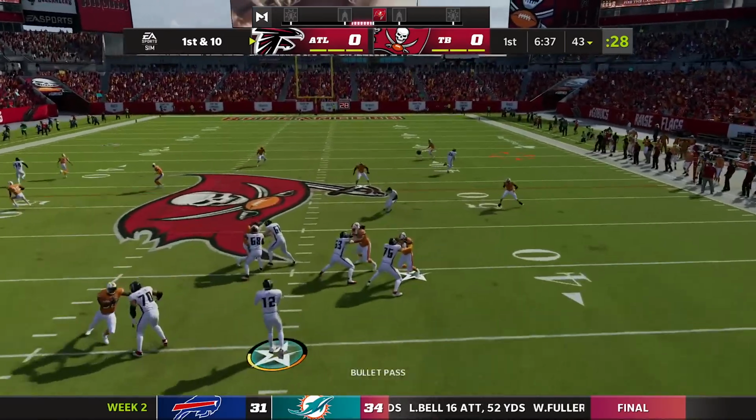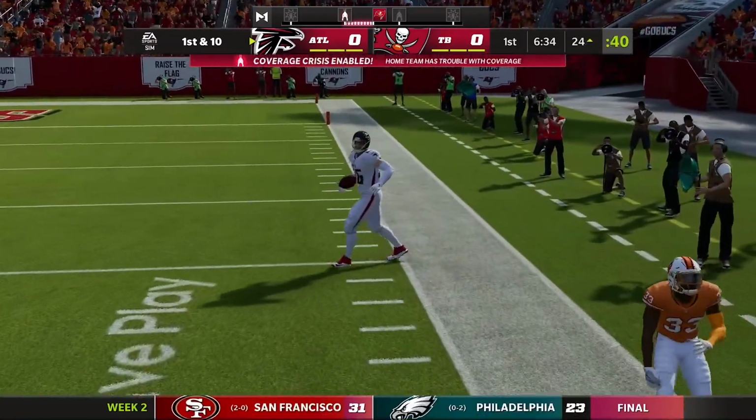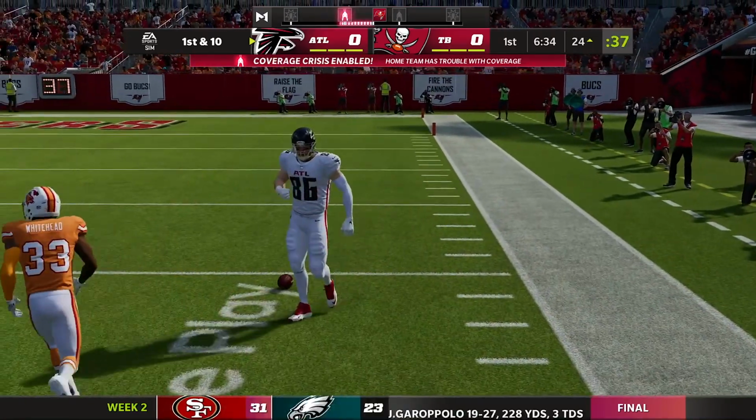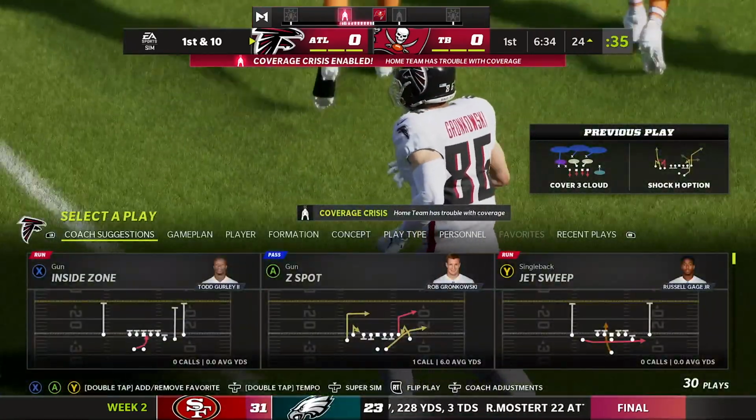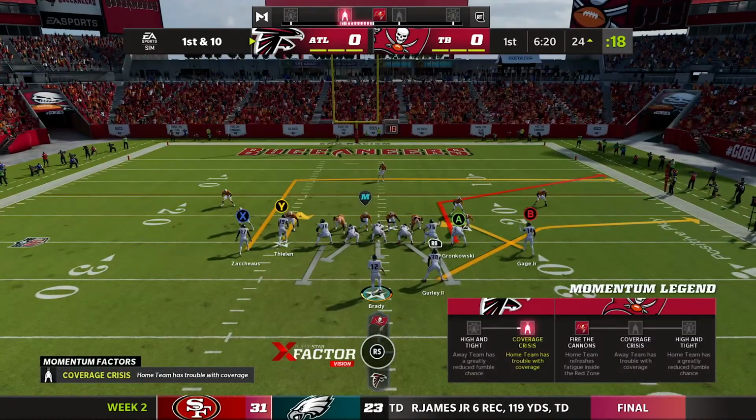Shotgun now for Brady. And a first hookup with his all-pro tight end, Rob Gronkowski. And he takes this just a few yards shy of the red zone before going out. 33 yards that time.